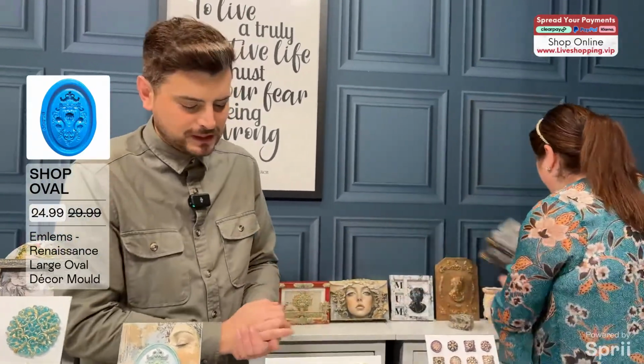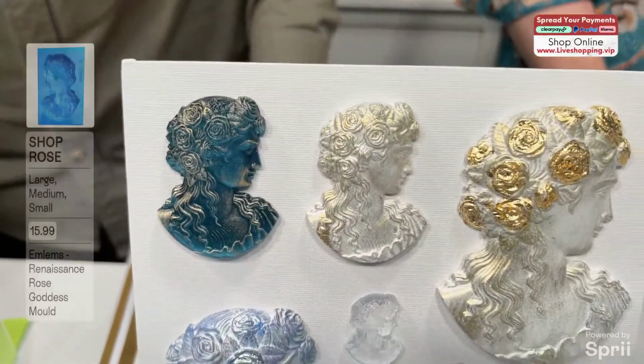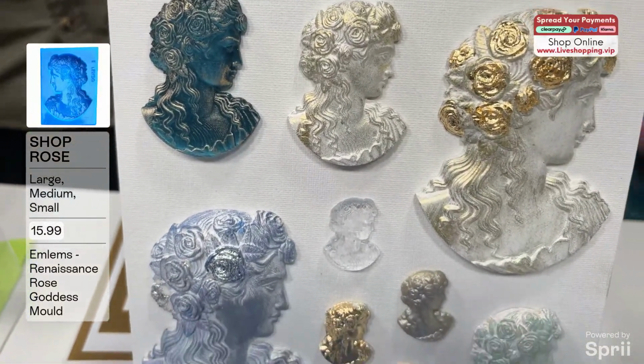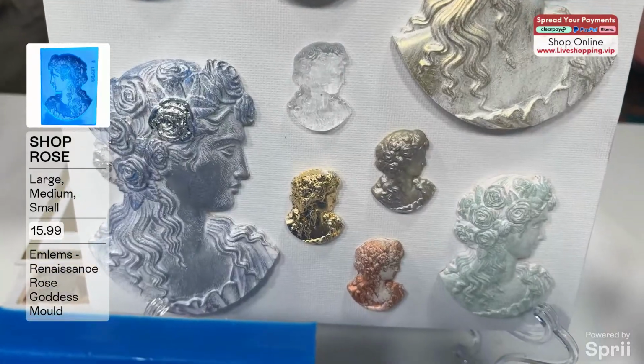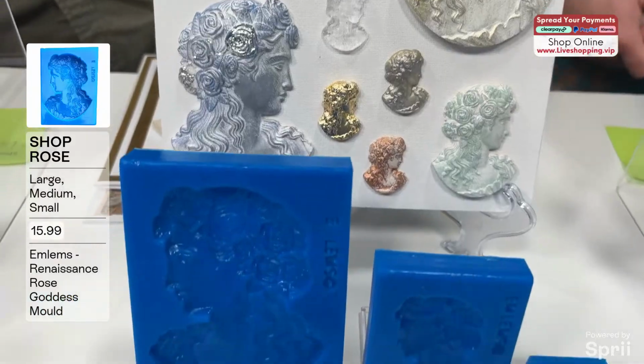Thank you. So as well, in here we have got the goddesses. These are just immense. Oh, I love her. These are so good. Now, you can go for these individually. Your greatest saving is to go for the bundle of all three together. So I'm going to share with you your bundle price. So your bundle price for these is Shop Goddess.